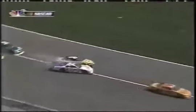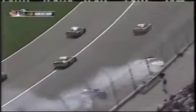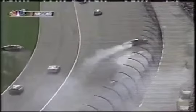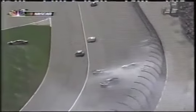Oh, he just turned sideways by himself. Wow. Like a tire must have come apart or something. I thought I saw a tire, the cap off a tire go down in the infield. Like maybe the left rear. Yeah.